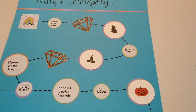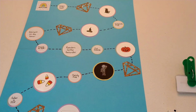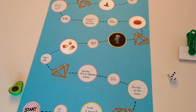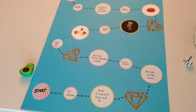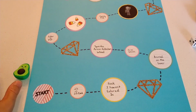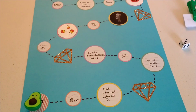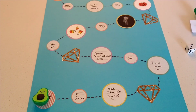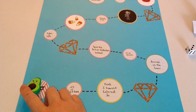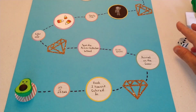So if I land on one of those, I will choose a book page that has one of those elements in the picture. I just thought that would be a fun way to incorporate some Halloween fun into the game this month. So I've got my little guy here. We're going to put him on the start spot, and I will go ahead and do my first roll.